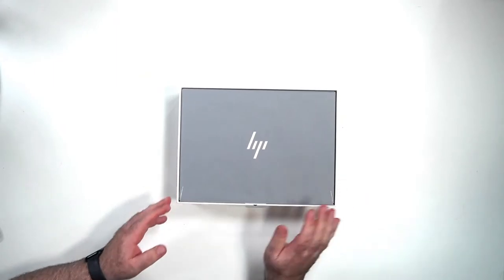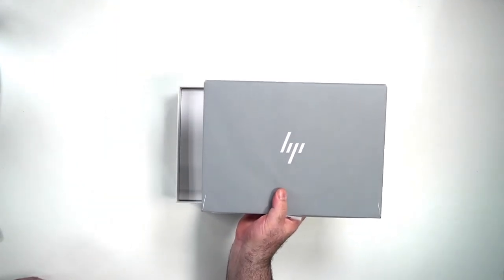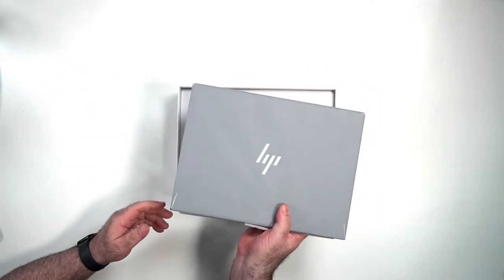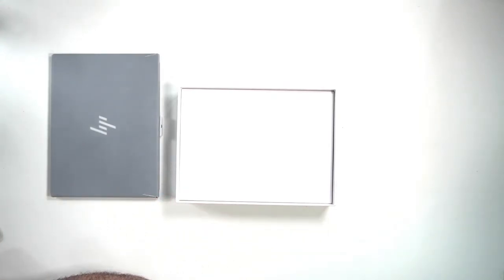Okay. Looks nice. Very nice presentation. Oh, it feels nice. 3:2 aspect ratio. It has that more boxy square look. It's going to be taller. Let me close this knife before I cut myself. I think I almost did. Okay, I didn't, thank God.